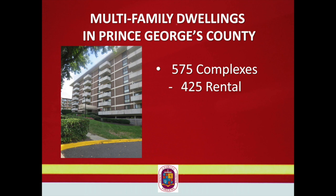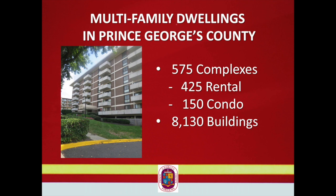Approximately 425 of these complexes are traditional rental apartments that hold multifamily rental licenses from DPI. The remaining complexes are condos where units are individually owned. In all, there are more than 8,000 buildings with nearly 100,000 individual apartment units.